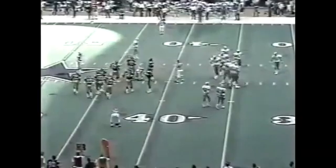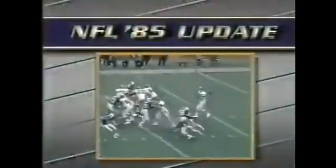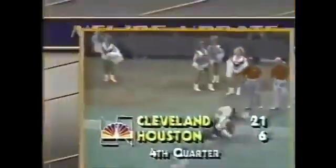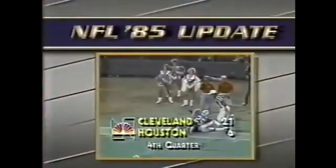Now let's go to Bill McAtee for an NFL 85 update. Charlie, about 150 miles away from you, the Browns have come roaring back in the second half against Houston. Cleveland has scored again. Bernie Kosar has settled in. Here's the play that set up the latest touchdown. Kosar to Clarence Weathers. Weathers covers 57 yards to set up Ernest Biner's touchdown run. There's the score.